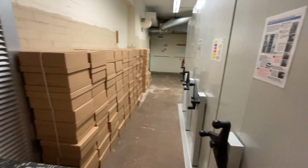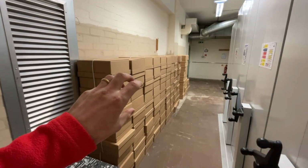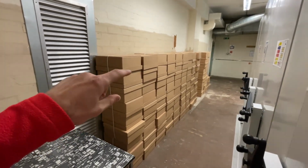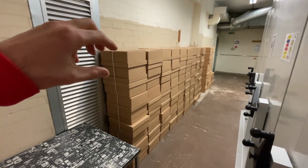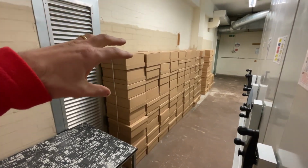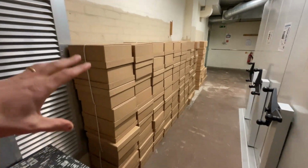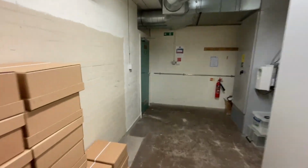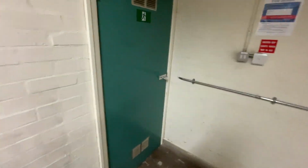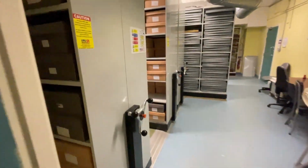So if I just spin around, this is a great segue into something that we wanted to talk about in B and C. We've just had a massive delivery of brown archival storage boxes here. We stacked them up ready to go. And you might be thinking, well, what are these for? Because everything looks so neat and tidy and ready to go. Well, I'll just walk us back into store B. I think that's probably the best place to show you some examples.